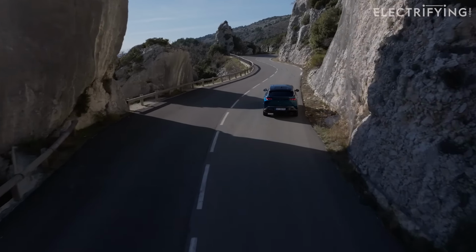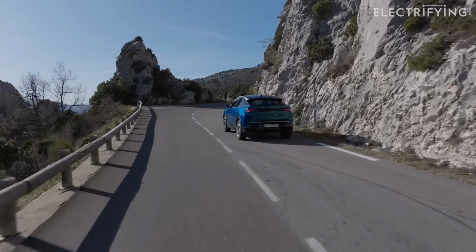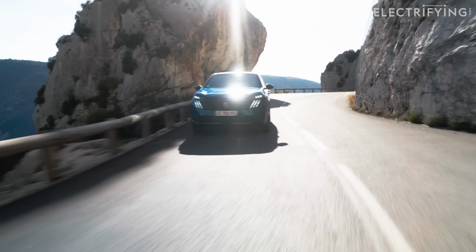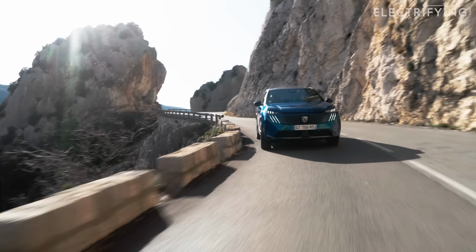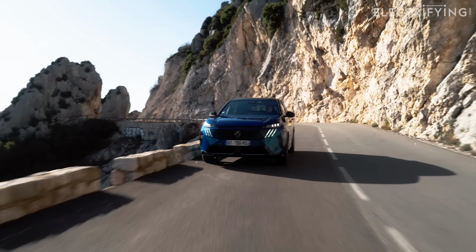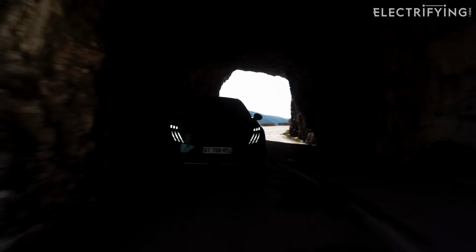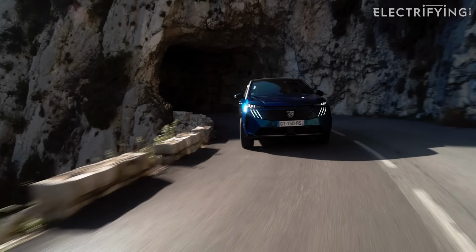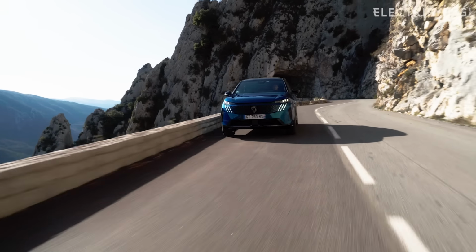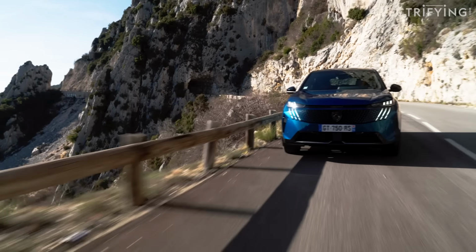Of course, range claims are absolutely fine. It's how they stack up in the real world that matters. And I haven't always found Peugeot's previous electric cars to be the most efficient, particularly in winter. But this car, well, it's built on new underpinnings, which have been designed with electric cars in mind. So Peugeot claims that when it comes to efficiency, the E-3008 will outdo rivals, including, wait for it, the Tesla Model Y, a car that is well known for being super efficient.